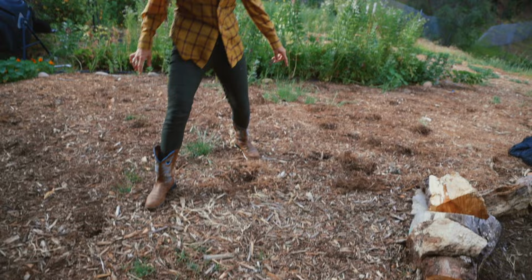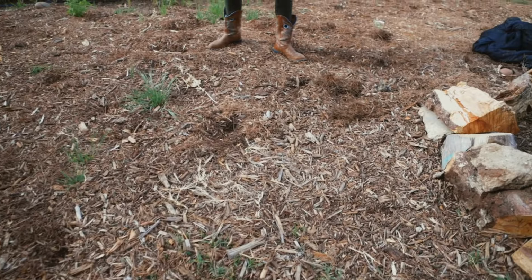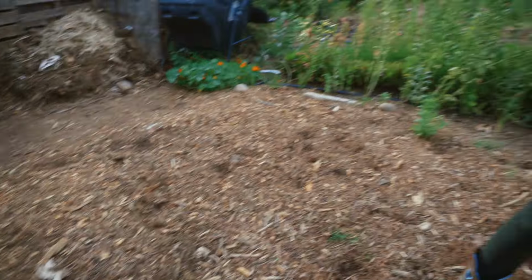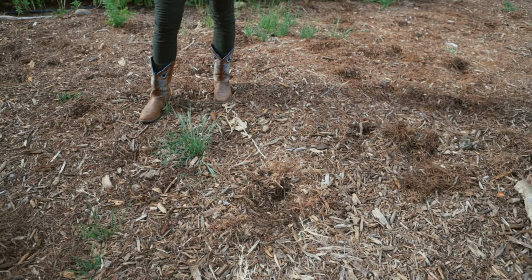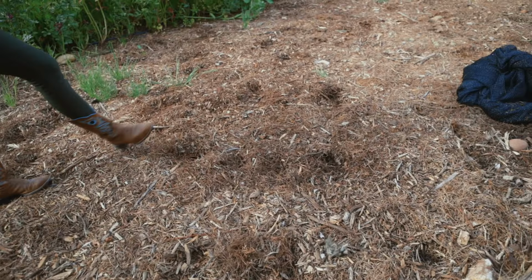Can anybody guess what all these little holes are? There's tons of them. Look how many there are. There's a bunch of them. So I'm gonna let you guess in the background. Doo doo doo doo. I can't even do it.